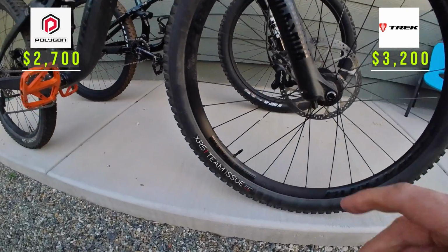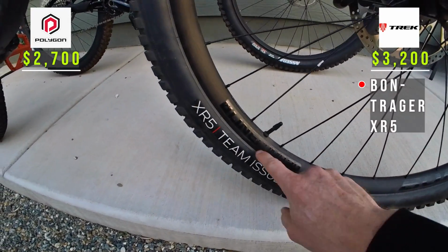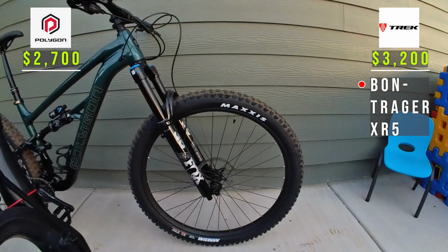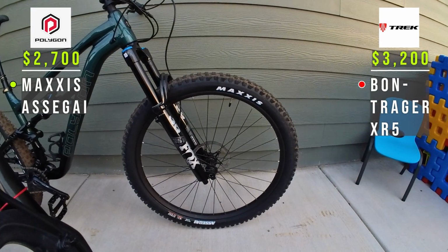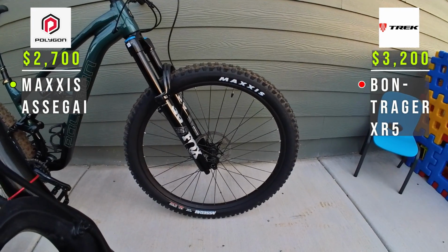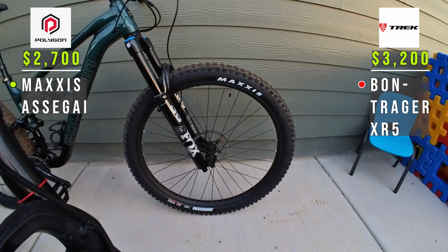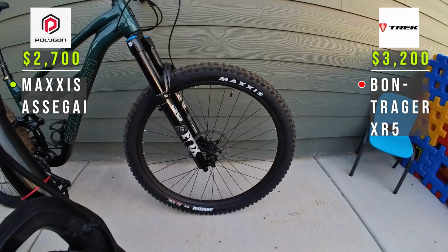On the Fuel EX7, for the tires, it comes with the Bontrager XR5 tires. On the Polygon back there, it comes with the Maxxis Assegai tires. So you pick which ones you think are better. Probably the Maxxis is what most people would say are better for the tires.